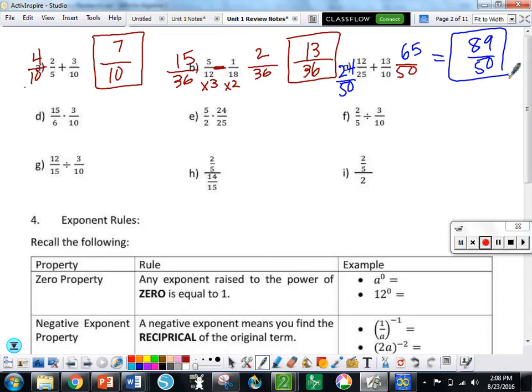All right, part D. Let's go roll and multiply. You go straight across. Nothing has to happen. You could multiply and then reduce it, or you could reduce it before you multiply. Do you have a preference? I'm going to reduce and then multiply because it makes my multiply easier. The bigger the numbers, the harder they are.